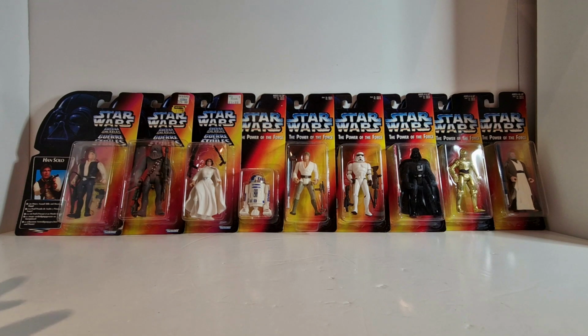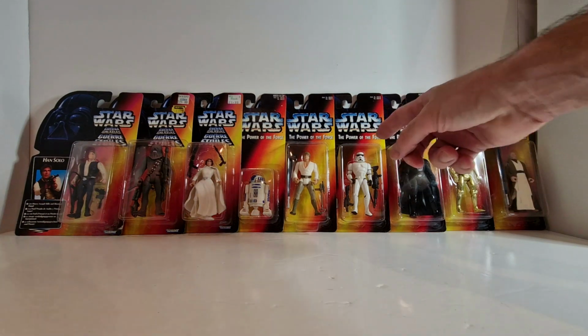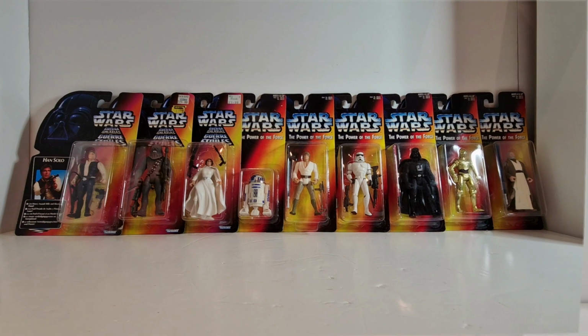So what I have here are figures from Wave 1 of the Power of the Force Star Wars collection. These were released in July of 1995, and this wave consisted of Han Solo, Chewbacca, Princess Leia, R2-D2, Luke Skywalker, the Stormtrooper, Darth Vader, C-3PO and Obi-Wan Kenobi. Now I'm just going to go through these figures and give you my thoughts and opinions on them. So give us a couple of seconds and I'll focus on the first couple of figures.